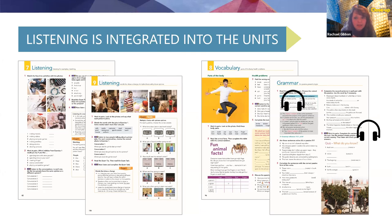And the listening texts that you find there are really rich in genres and contexts, preparing them for what they might hear in an exam, and even more importantly, for a wide range of real life contexts when they use English in their futures. So here where you can see the headphones are next to examples of some of the additional listening activities that are integrated in other lessons like the vocabulary lesson and the grammar lesson.